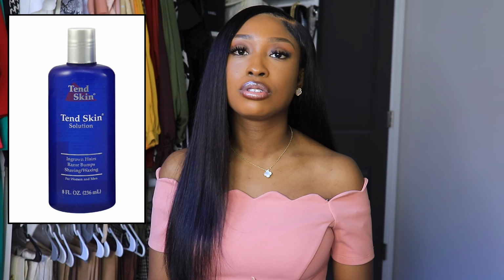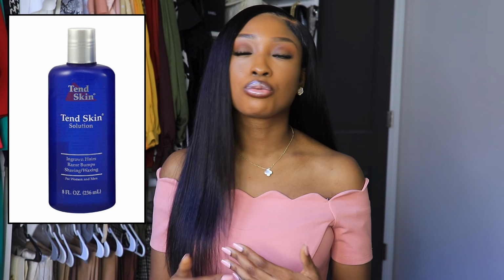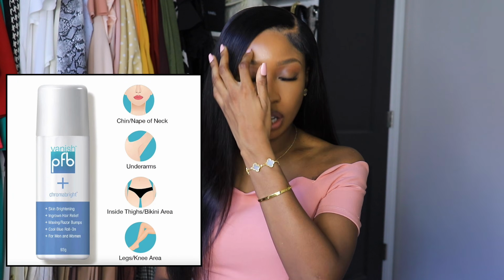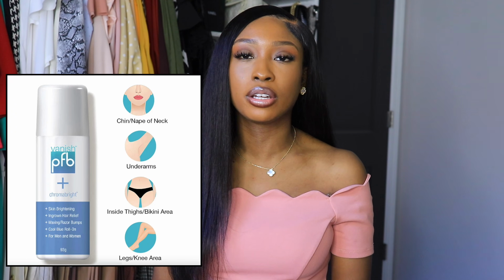Second, I used Tend Skin. It's really good. I tried the PFB, the Chroma Bright PFB Vanish. It's like a deodorant ball in a way, but I tried that. It kind of worked, but it didn't change much. For those of you guys who are in the beginning stages, like you don't have a lot of ingrowns, then I would recommend the PFB Vanish Chroma Bright. But honestly, the Tend Skin does the job.